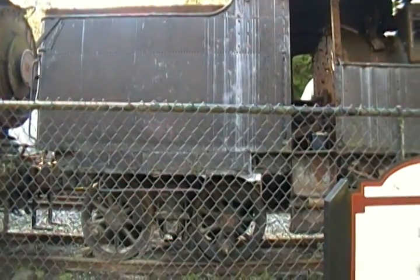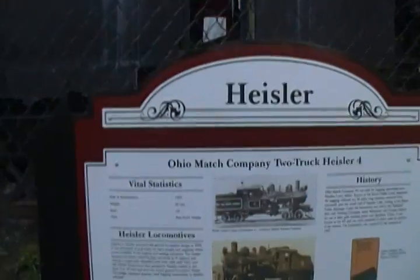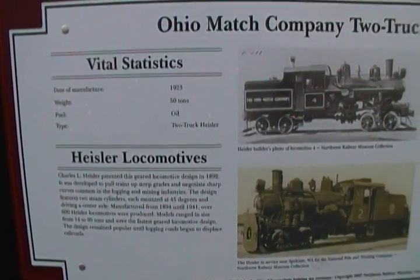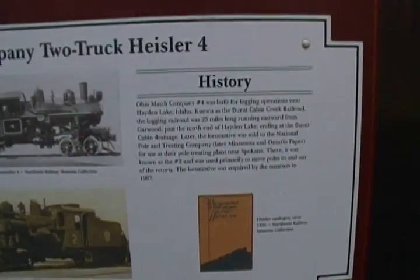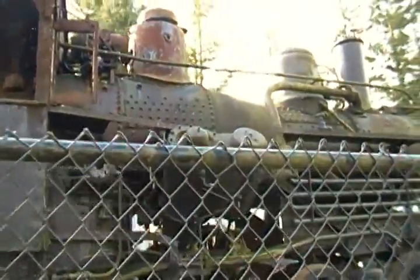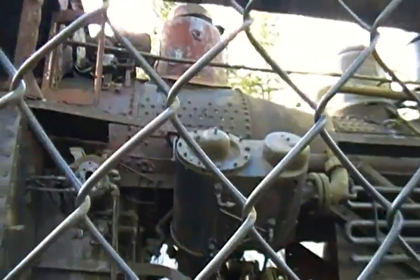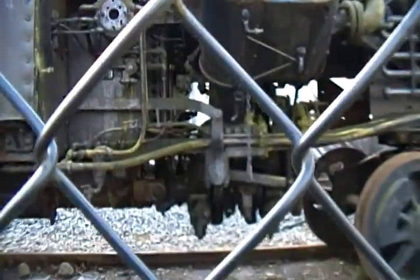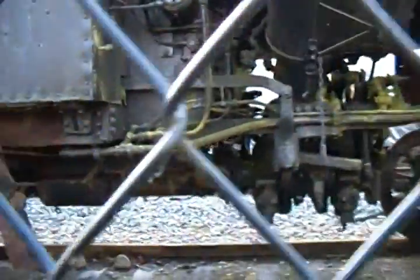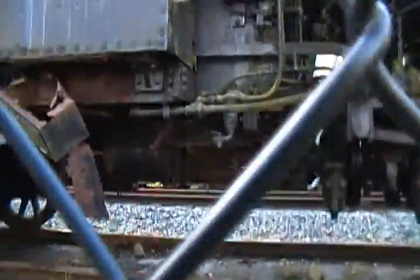Here's one of the other geared steam locomotives, a Heisler. This one was built in 1923. This one has 2 cylinders in a V configuration, connecting to a crank down in the center. And let's see if we can get a shot of it here.